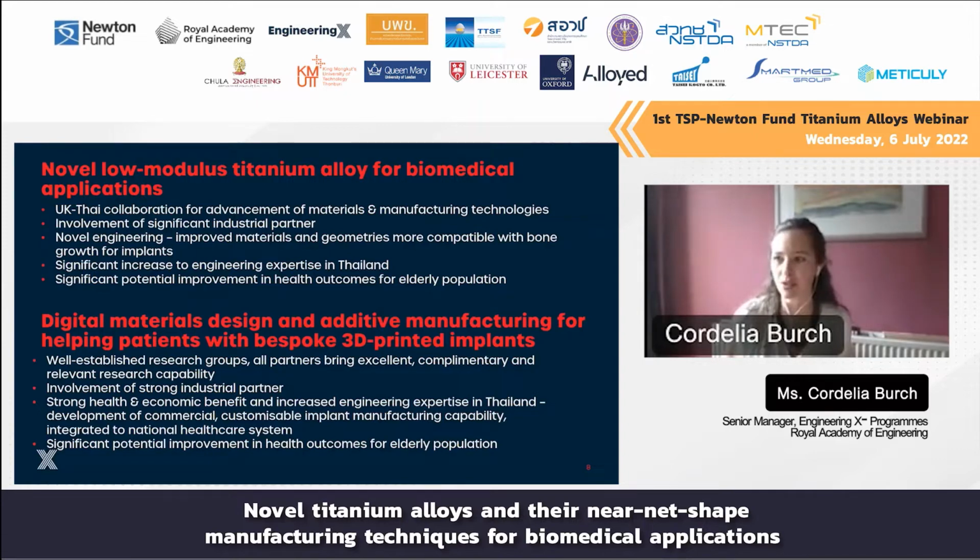And the second program, digital materials design and additive manufacturing for helping patients with bespoke 3D printed implants. The reviewers were particularly impressed by all of the partners. They're all very well established and each bringing excellent complementary and relevant research capability. Again, involvement of a strong industrial partner, and they could see strong health and economic benefit, as well as increased engineering expertise in Thailand through developing and commercializing a customizable implant and the knowledge of how to manufacture this, and also integrating that within the national healthcare system. And finally, of course, significant potential improvement in health outcomes for the elderly population.